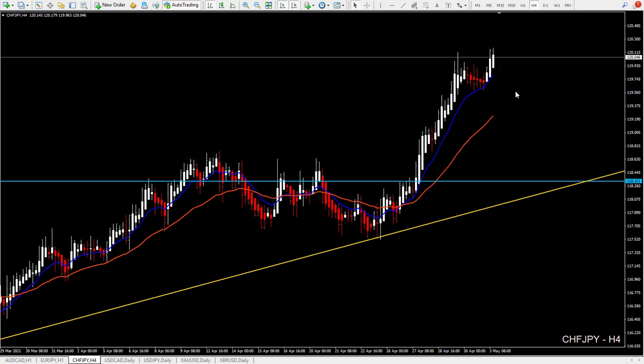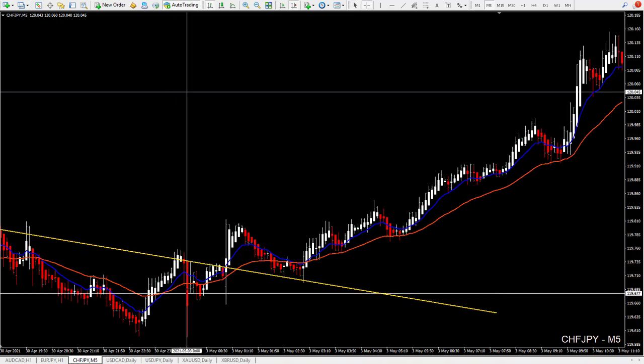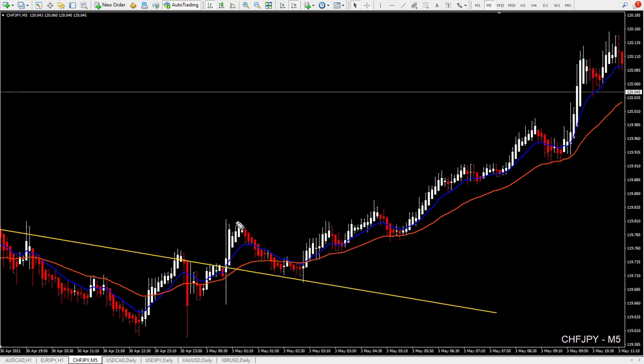Or for intraday trading, yes, if we like this we could also mix with the 5-minute. In this case, did we have any entries? Yes, we had. This was our first, this was our second, still can be first because this is the same area. This was a little bit tricky because price here broke the 36 EMA. If you don't like the setup, here we had another one and another one.